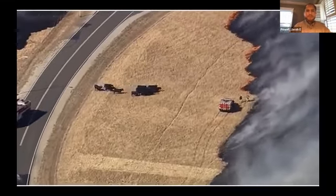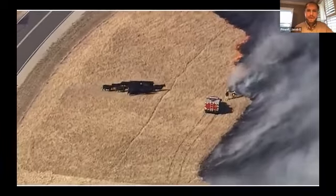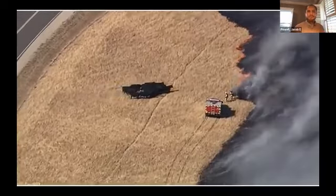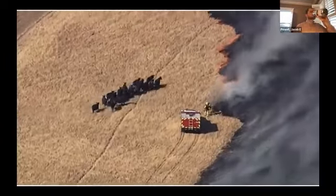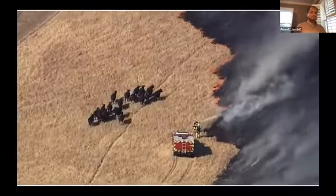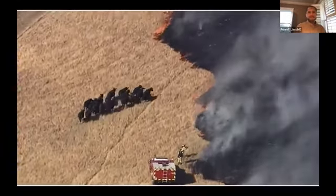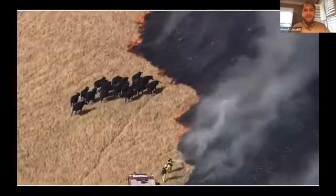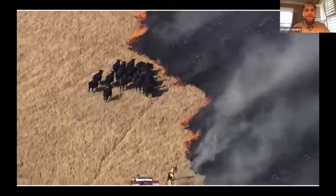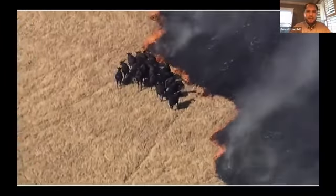So first responders are out there dealing with the incident. The cattle are still in the field here, kind of moseying around. So you can see basically they're looking for an escape route. And also they might be distracted by the firefighters that are working down there as well. You can see they get up close to the flames, they start feeling that radiant heat and realize, oh, we can't go through there.